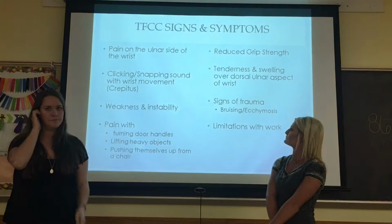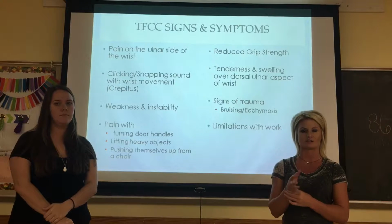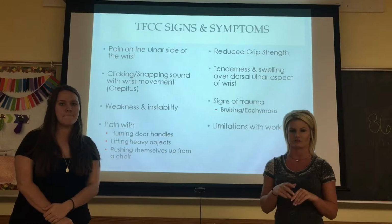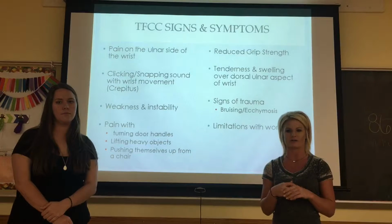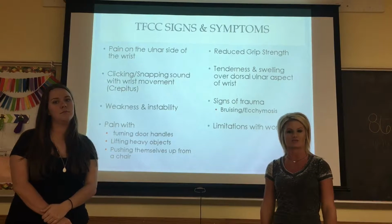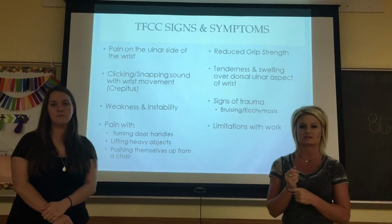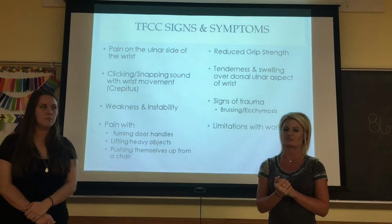Some signs and symptoms associated with TFCC lesions are typically pain on the ulnar side of your wrist, so your pinky side, and clicking and snapping with wrist movement. Weakness and instability are also associated. Typically, patients have pain with turning door handles, lifting heavy objects, and pushing themselves out of a chair. They also have reduced grip strength, and tenderness and swelling over the dorsal ulnar aspect of the wrist. There are sometimes signs of trauma such as bruising, and there are usually limitations with work.